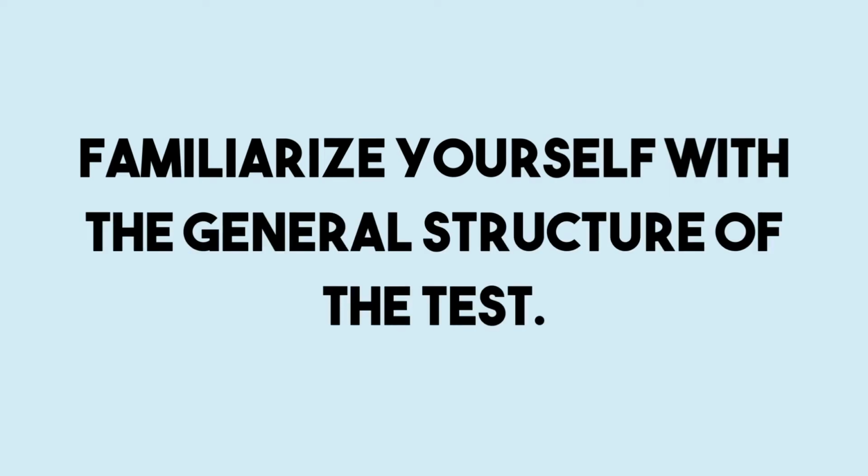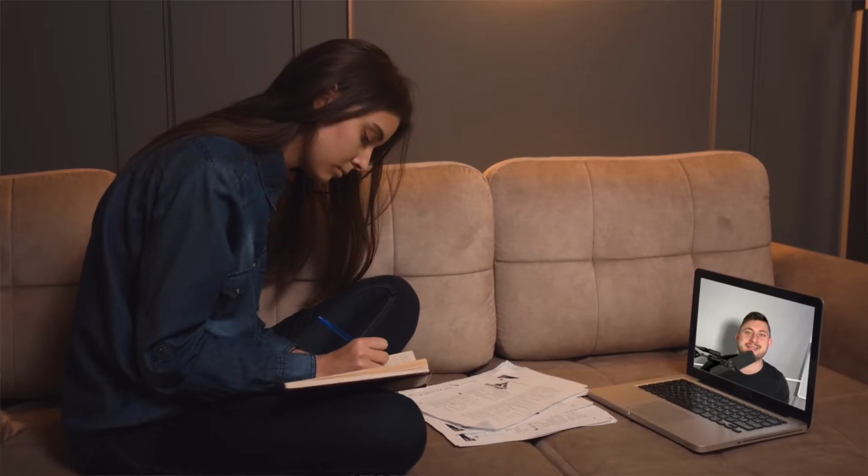Now, this exam is not something that you need to spend too much time studying for, but you still can prepare. The best thing that you should do to study or prepare for the CASPer exam is first to familiarize yourself with the general structure of the test. So watching a YouTube video like this is the first good step.